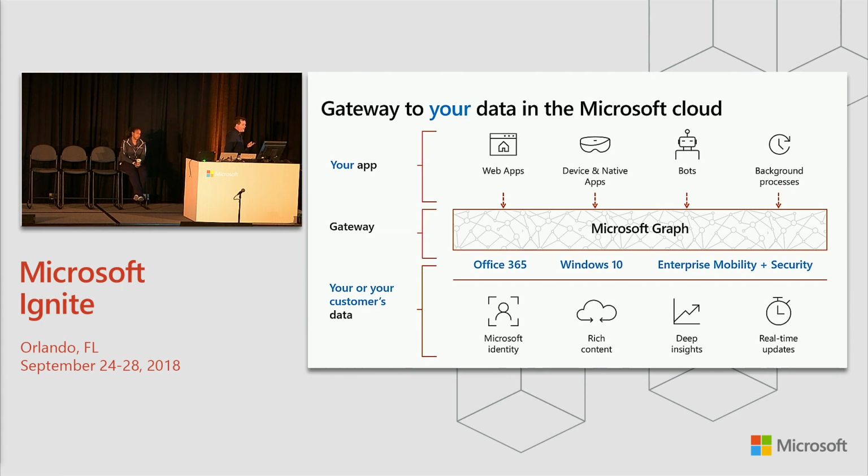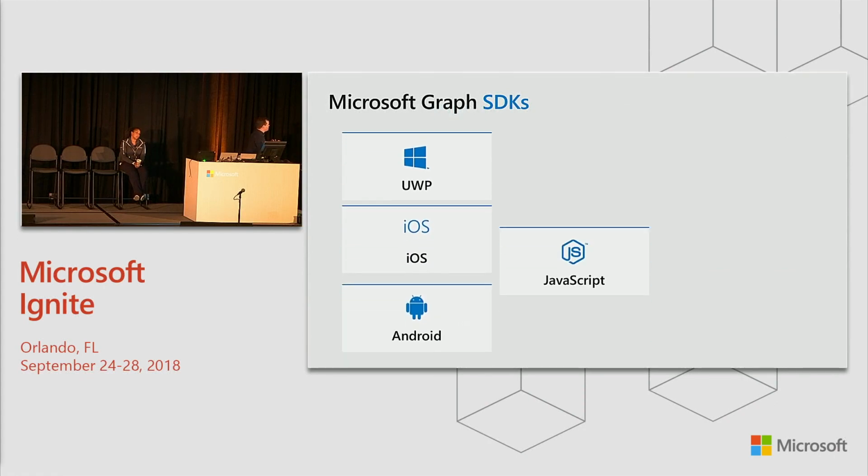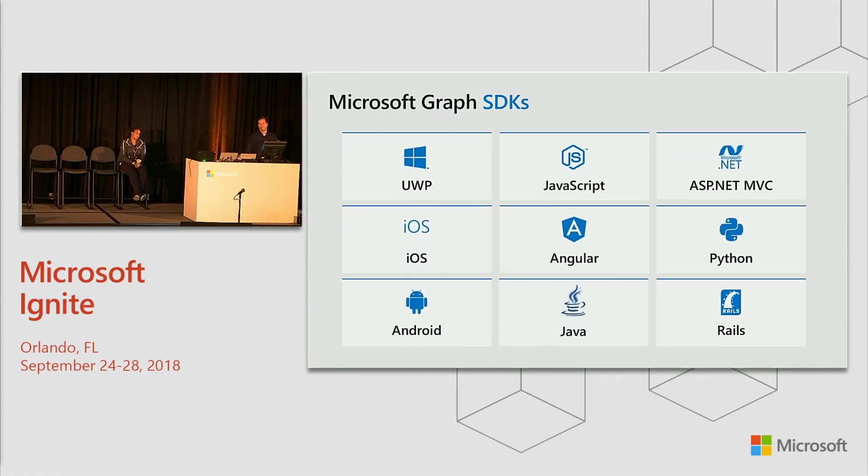Now, Microsoft Graph is a REST API, and we're pretty proud of it, that it's pretty simple and straightforward to use. If you've ever parsed JSON before, you can go ahead and do that. But in addition, there are also a number of different Graph SDKs to make it even more productive to work with. Whether you're developing in .NET or Java or JavaScript, on Android or on iOS, there's an SDK that wraps the process and makes it easier to call into different Graph APIs.